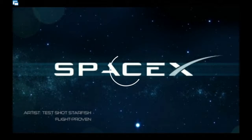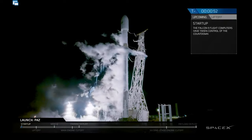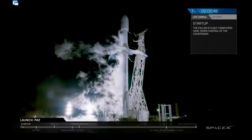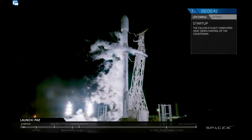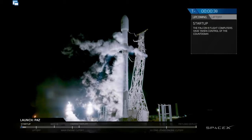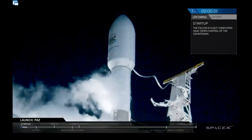Hey guys, Button 20 watching the launch of PAZ, I don't know Spanish, atop a Falcon 9 from Vandenberg Air Force Base's Space Launch Complex 4. Because I'm pretty sure that's what it is. But it also carries two demo sats for SpaceX's internet satellite constellation.